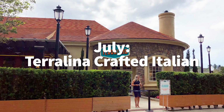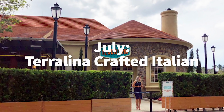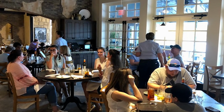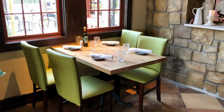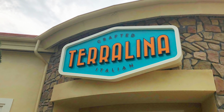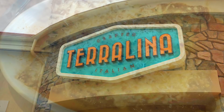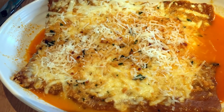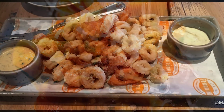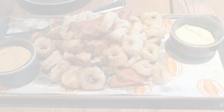All right, Terralina Crafted Italian opened in July. This is, of course, the old Portobello, and it is still an Italian restaurant. It is still done by Tony Mantuano, the James Beard Award-winning celebrity chef that created the menu, and it's pretty much still the same restaurant. So it's kind of a nice, semi-upscale Italian restaurant. That's pretty much what's going on over there at Terralina.